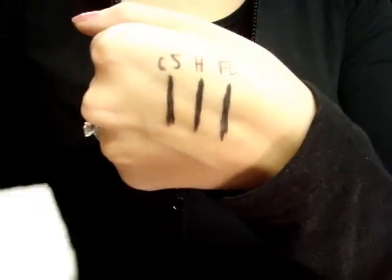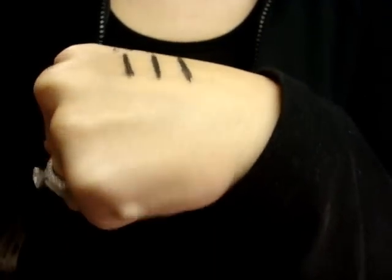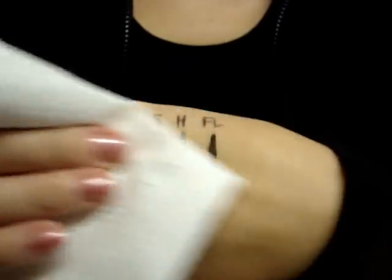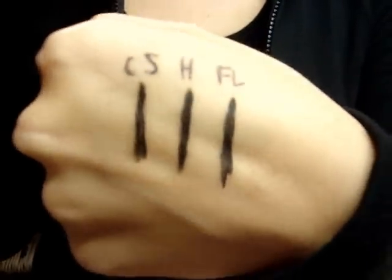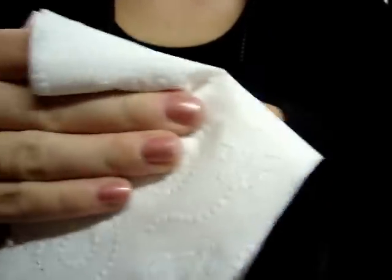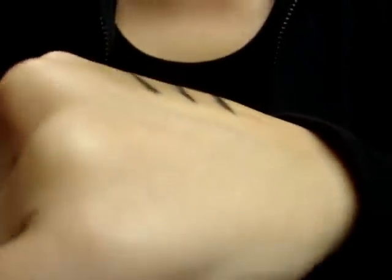Alright, so I've got some water on a tissue, and I'm just going to rub once and see what happens. Alright, nothing. I'm just going to go back and forth. Yeah, so they're pretty much all on there the same. I figured one of them would be coming off more. Rub a little harder. They all look the same. I don't know.